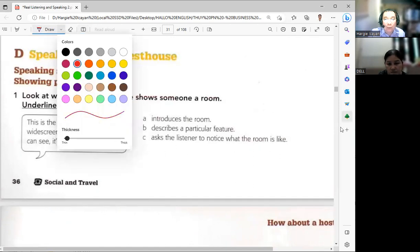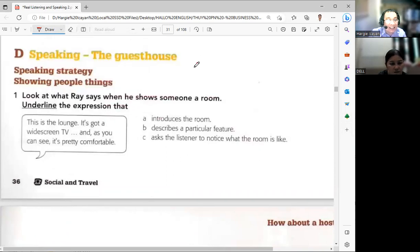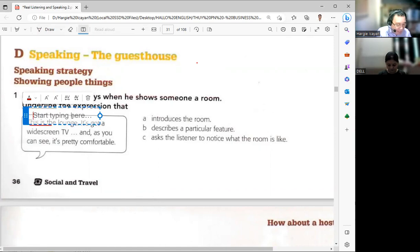First, the words this is. This is the, and then whatever the particular room is. And if you are showing more than one thing, how are you going to say that? These are, and then something. If you are showing more than one, you say these are. But if you are showing only one, you may say this is.